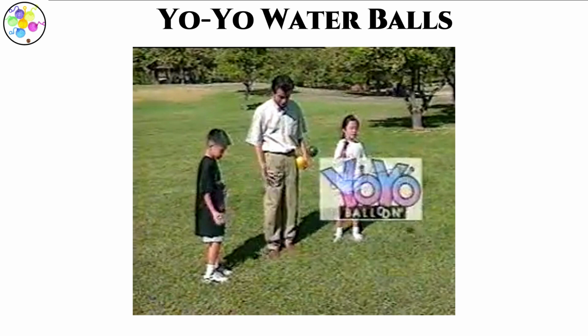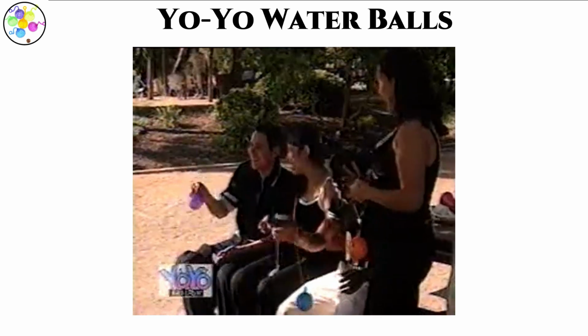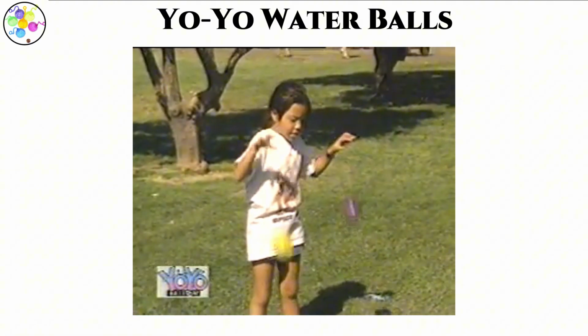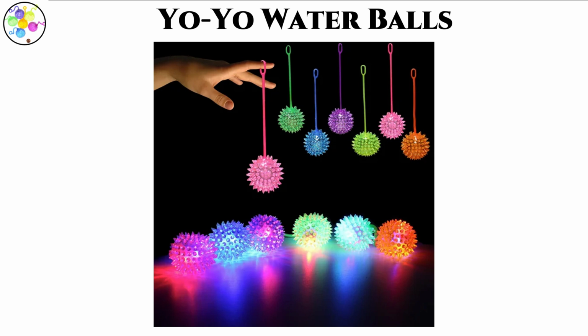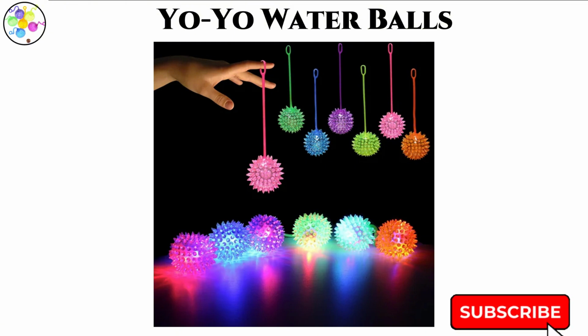Yo-yo water balls. The yo-yo water ball became popular in the early 2000s. These colorful, squishy toys were sold at fairs, carnivals, and stores across North America, Europe, and Australia. Each yo-yo water ball consisted of a liquid-filled rubbery ball attached to a stretchy elastic cord. Kids would swing it back and forth, making it bounce like a yo-yo. But despite how harmless they looked, yo-yo water balls soon raised red flags with safety experts.